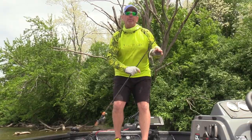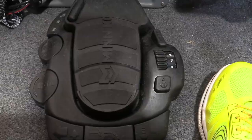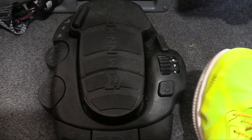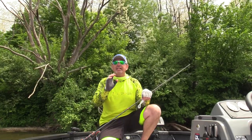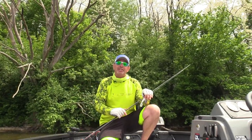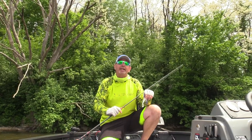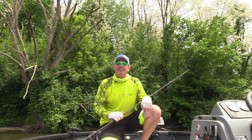That's what's so great about Spot-Lock, because I might not actually have caught that fish if it wasn't for Spot-Lock. It's letting me hold on these trees a lot better so I can make multiple casts. Spot-Lock, if you haven't had it on a boat, it's been out for years now, but I'm telling you, it'll be a step up in your game. Humminbird makes a great product with that trolling motor, and Spot-Lock, that's a fantastic part of it.